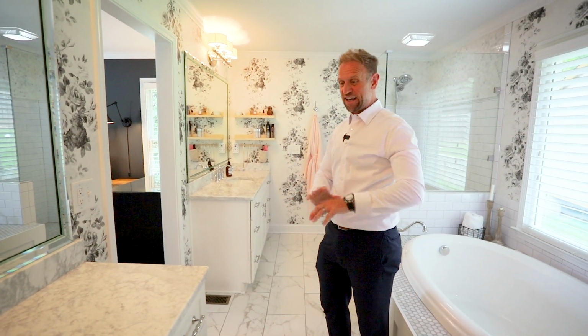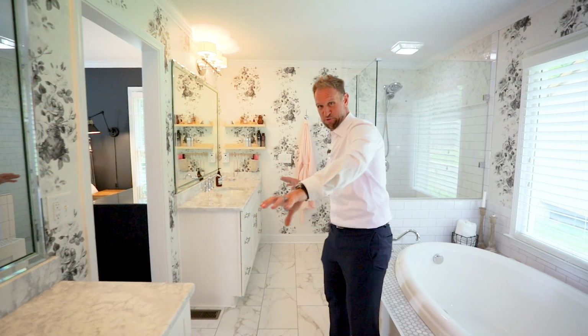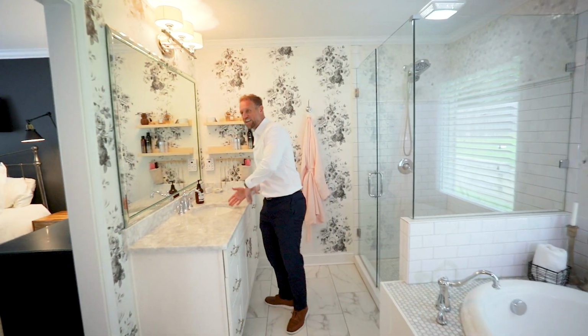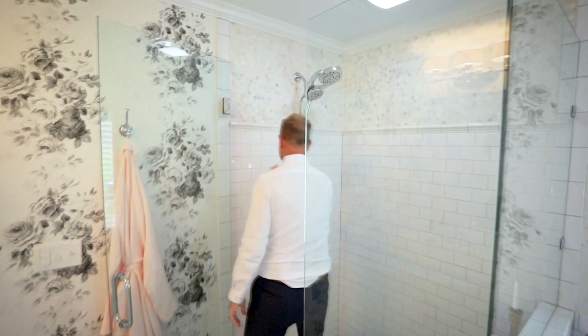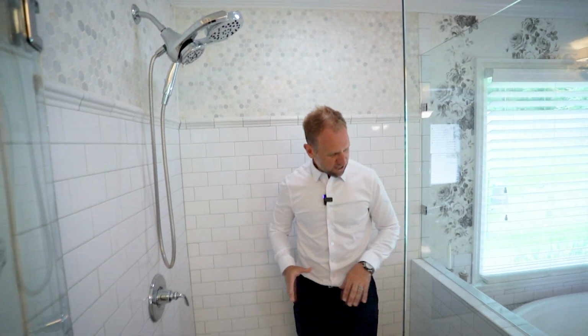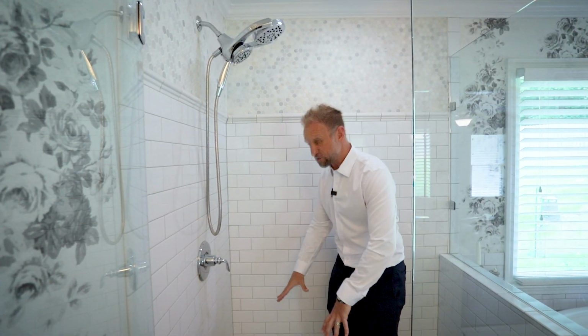Double vanities. I know being married myself, that's a must-have, having them separate, right? So you're getting ready, your significant other's getting ready, it works perfect. And again, I feel like this never goes out of style, but the subway white tile is just timeless, it's beautiful. The same octagon tile you're gonna find around the tub, we also have in the shower.